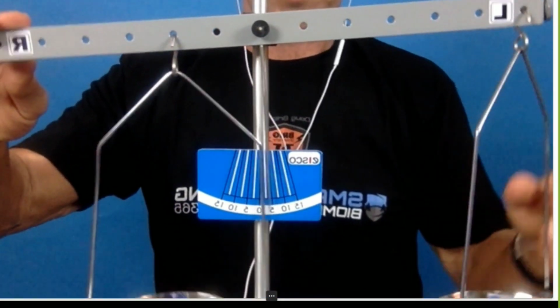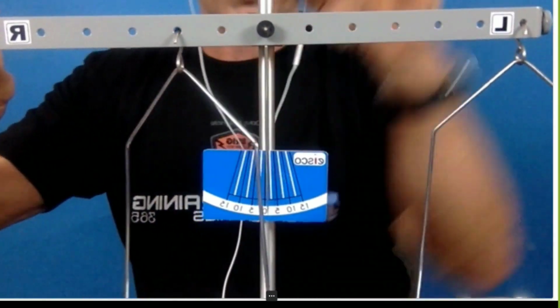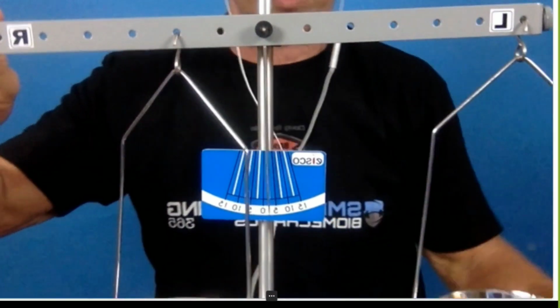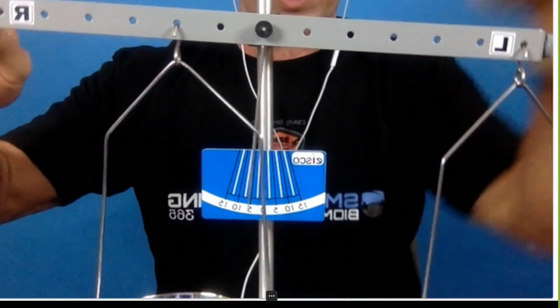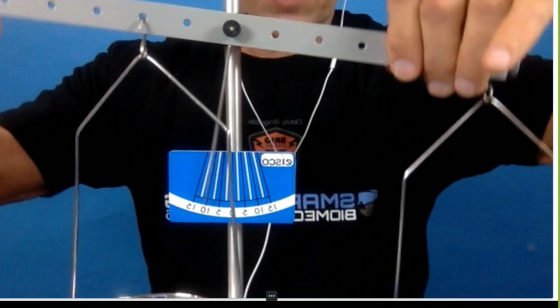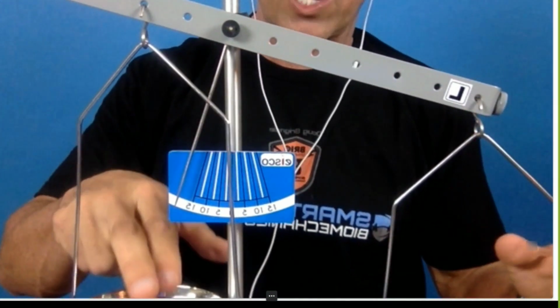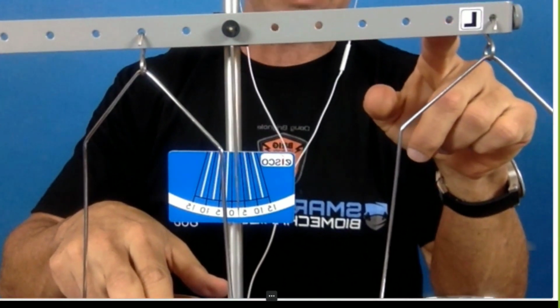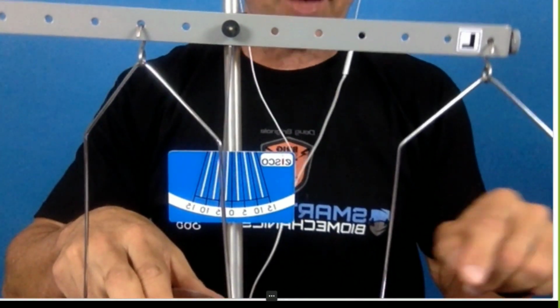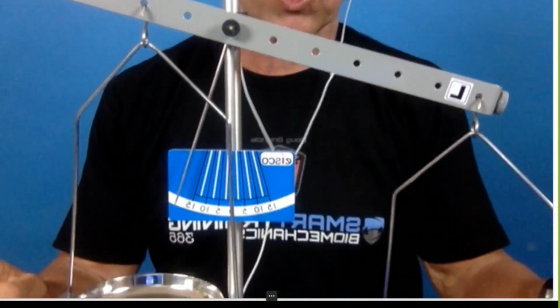All right, so here you can see that I've put this hook here with a much shorter distance than here, right? Both of these trays are empty, and yet the one on the right falls, right? So this just shows you how a longer lever magnifies everything more. If I put the same amount of weight on both of these trays, this is going to be heavier, right?